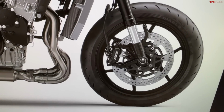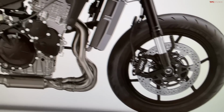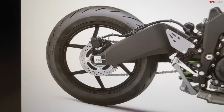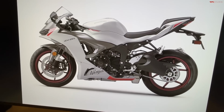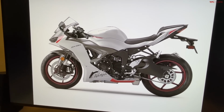And these bikes start at $11,299. If you want ABS, it's $1,000 extra, so $12,299. And then the KRT models carry no extra premium, so that's just a decision based on style. So some big updates here for the ZX6R that are nice to see.